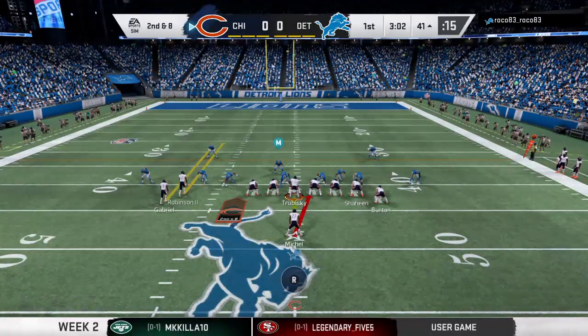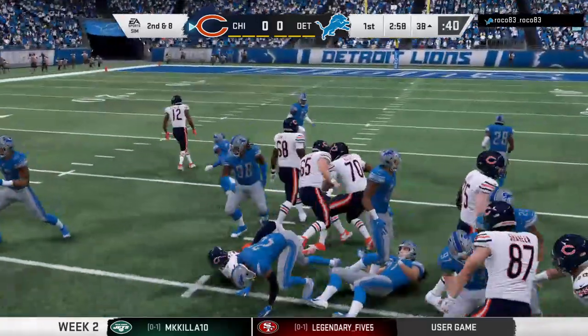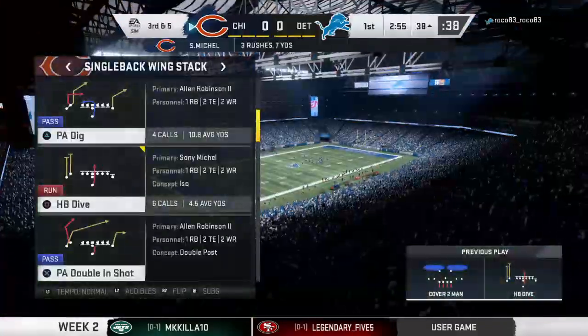On second down, Michel. And the lane closes up quickly as he'll get about 3 down to the 38.